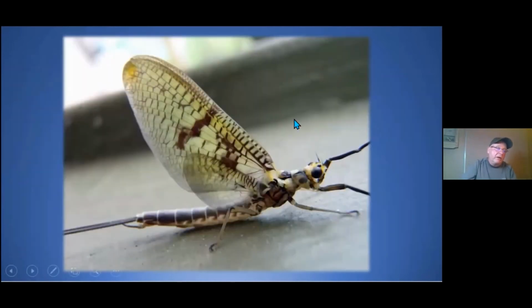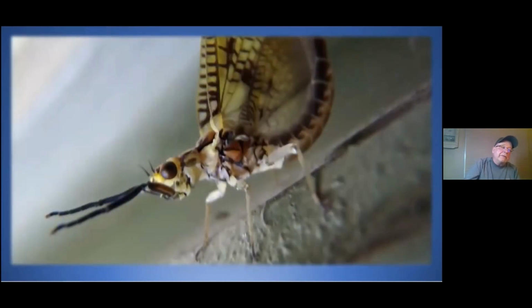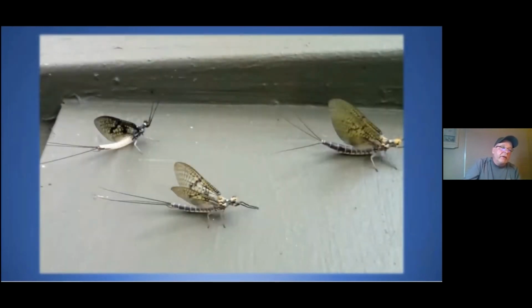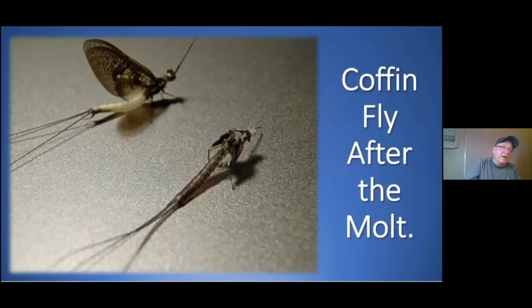But the green drake, it's a beautiful fly. Like I said, I go up to the Delaware for the drakes. I enjoy it more up there. So. And of course, you'd have your spinners. And again, I got lucky enough to get the molt shot. So.